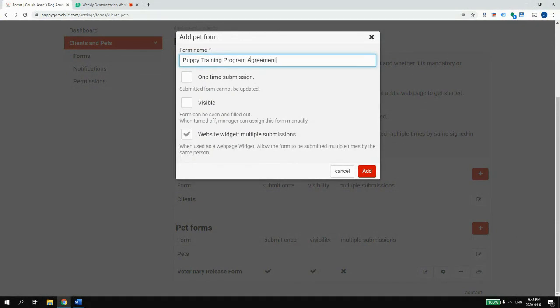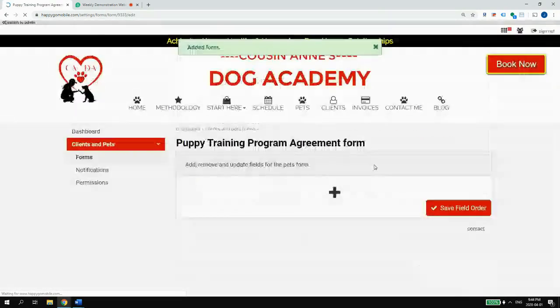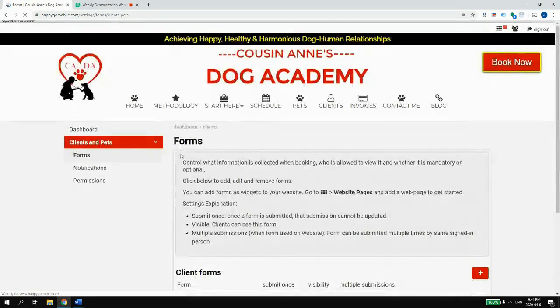It's not a website form. It's a one-time submissible, but you attach it to those who are going to do training. So those who sign up and their intention is to be training, receive training services, you attach it to the pet. I'm not going to make it visible. Okay, I understood. Okay, cool. So I've added that. And again, it's asking me to start creating it. Not going to do it just yet.